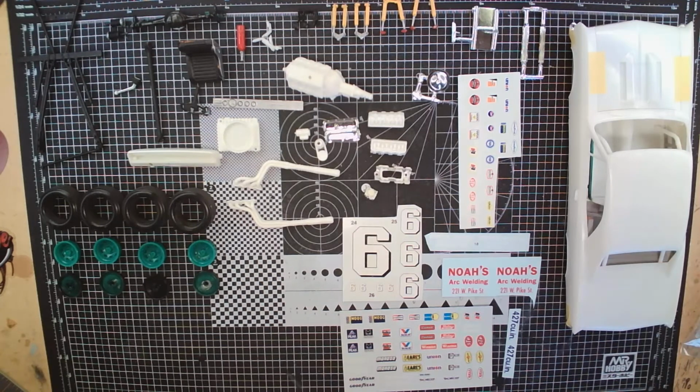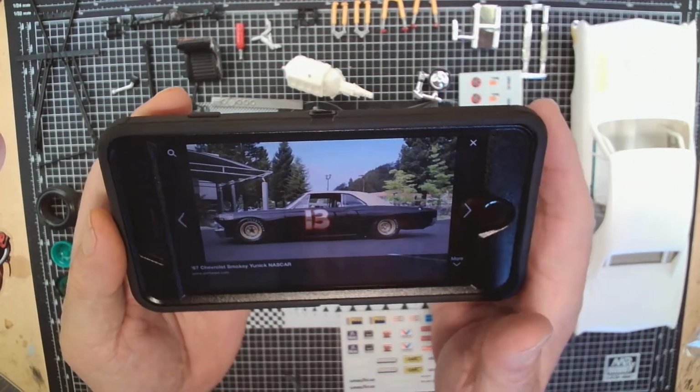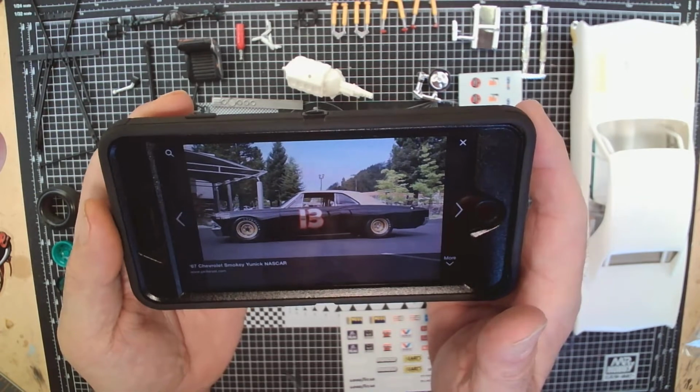Well, one night, when Matthew and I were conversing back and forth about slowing down, I was like, okay. So I went in there and got my iPad, and I got to looking at '67 Chevelle NASCARs.